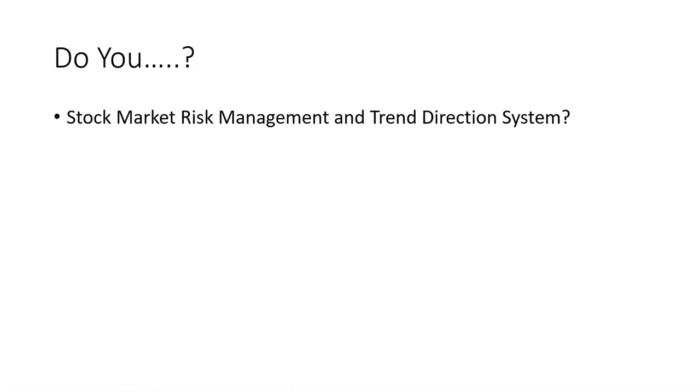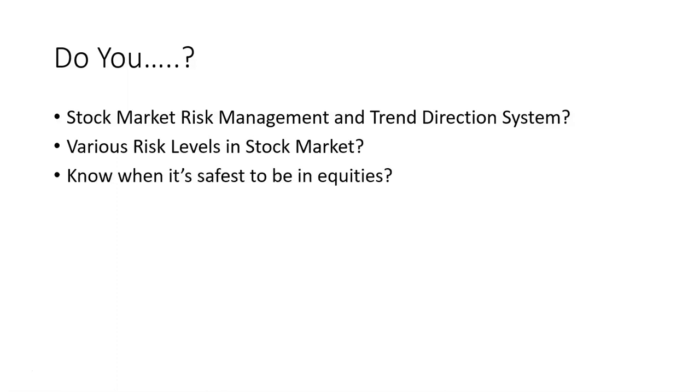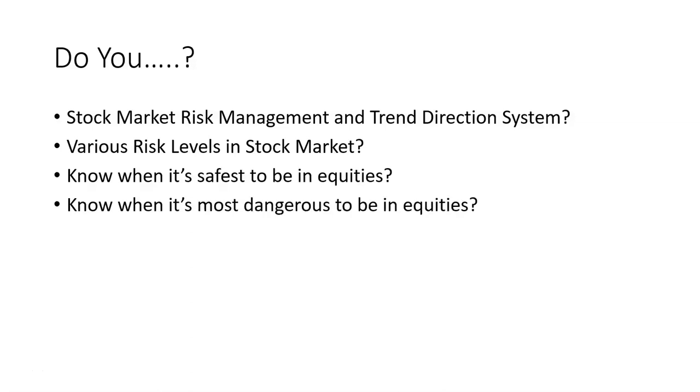Do you have a stock market risk management and trend direction system in place? Do you know the various risk levels in the stock market on an ongoing basis? Do you know when it's safest to be in equities? Do you know when it's most dangerous to be in equities? Do you know the direction of the trend of the stock market?